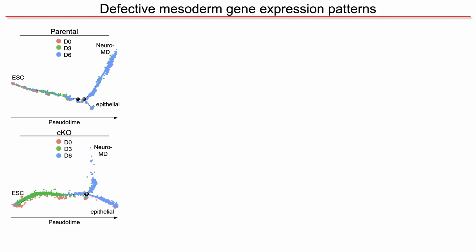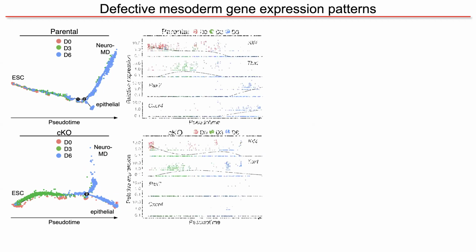However, in the conditional knockout, you see a lot of the cells still cluster at the embryonic stem cell state in the day 0 condition, but many fewer cells make it to the neuromesodermal population. And the abnormal branching is much more pronounced in the conditional knockout situation. And we think this is conflating, based on the way pseudotime works, a number of inappropriate developmental branches at the same time. And we call them epithelial cells to be simpler. As you know, mesoderm cells have to undergo an epithelial mesenchymal transition in order to specify mesoderm. And that's induced by TGF-beta, which is going to be important in a moment.